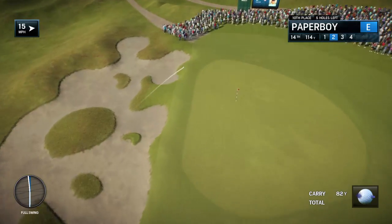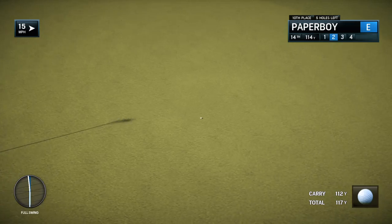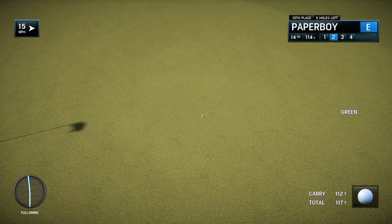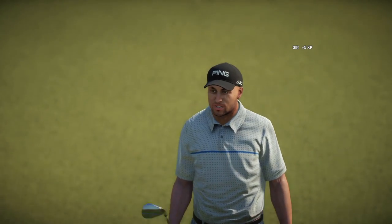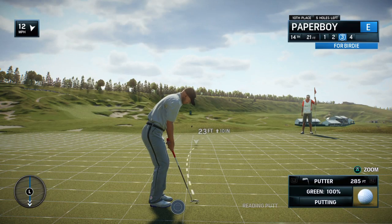Oh, not cool. Should be pretty good right there. On the safe side. Midway through this back nine, could use this birdie here at the 14th. Would have been a lot better had I got back-to-back birdies, we'll see. Swing right. This is going to suck.